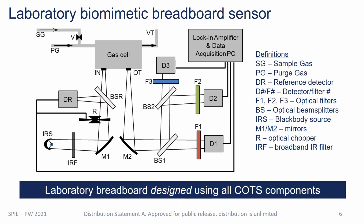We then designed a laboratory-based biomimetic breadboard sensor, and importantly, we designed it using only commercially available off-the-shelf components. So we can see here you basically have a broadband infrared source, which is directed into a gas cell where it interacts with our vapors of interest. The light comes out the other side and goes to our bank of detectors with the filters installed in front of them. Again, very simple, and it uses only commercially available components to keep the costs low.